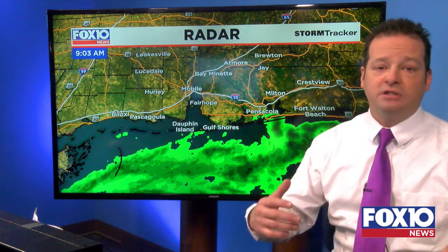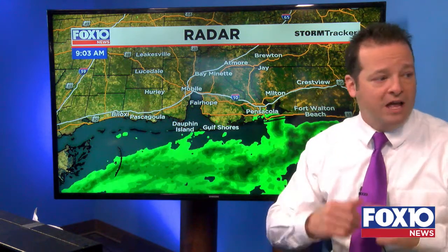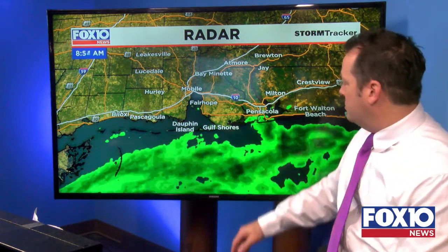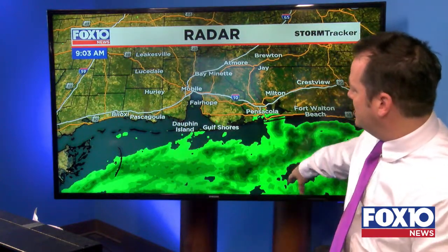Look at this morning in the 50s. There's some rain out there. The good news is most of it's offshore, and the heavy stuff is offshore, and that's where the heavy stuff will stay. You can see right now we do have that rain. It works its way from west to east here.